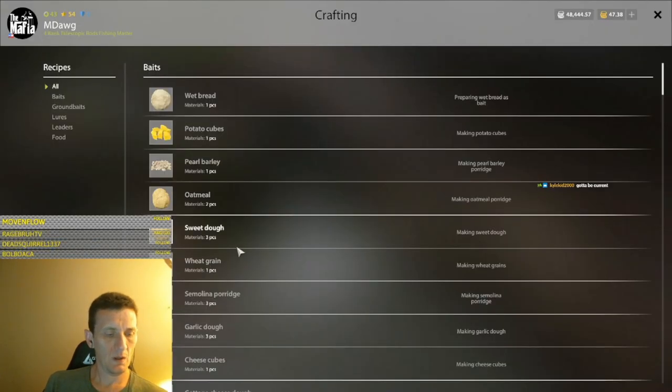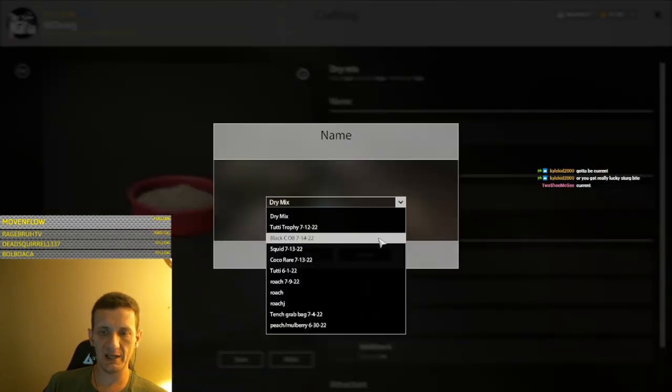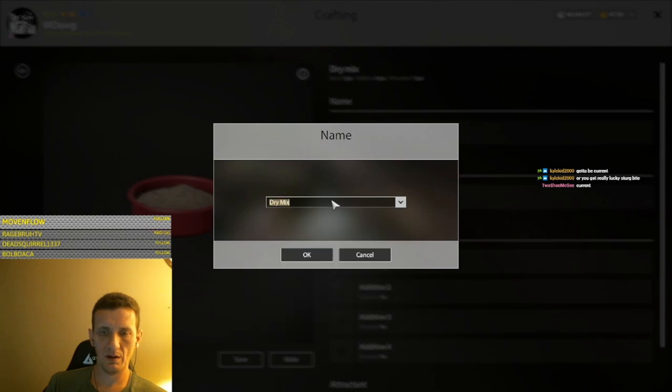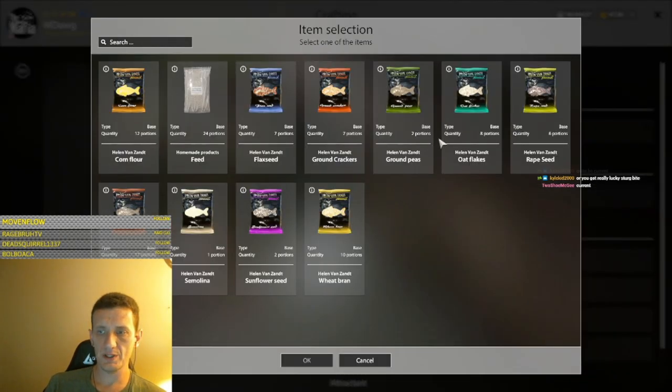All right, let's make some PVA. And then we'll see. I mean, I don't want to necessarily mess up the 1 PVA bag we have in there. Probably we'll still catch a fish, but just in case.